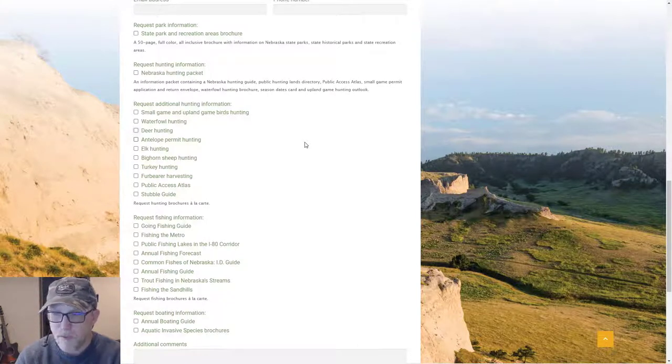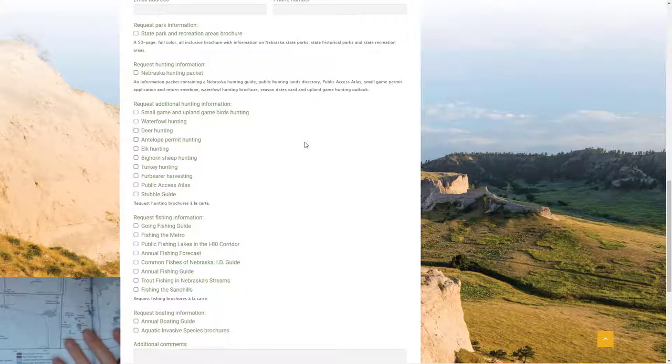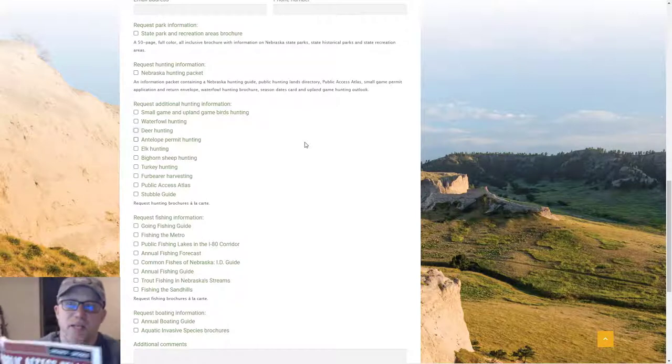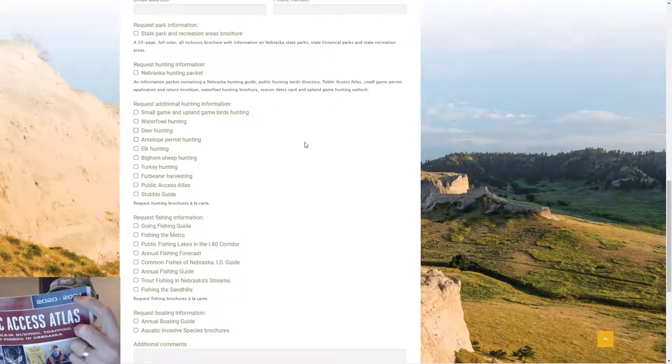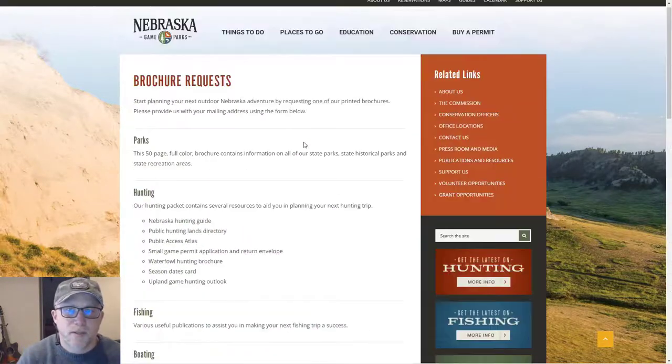Or, sorry, map sheet 43. I don't know if it's actually page 43, but I find my map sheet, and that corresponds to that square on the back. And now I can see all of the public hunting and fishing areas in my area. But you notice it's pretty small, and it's also only updated every couple of years. And things actually change more often than that.